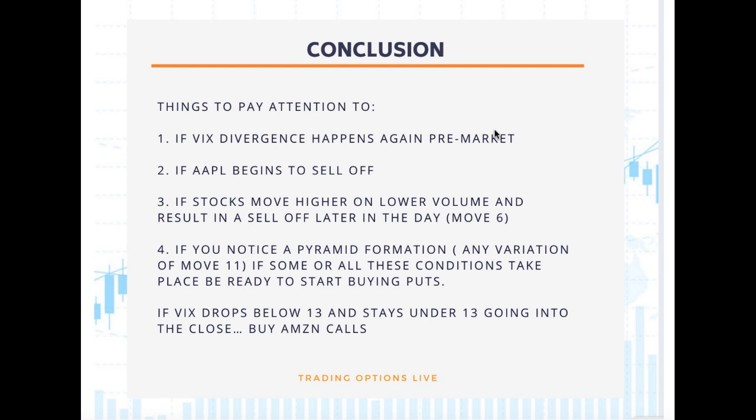Let's start with key takeaway from yesterday's observation on April 2nd, 2019. So these were the things we were paying attention to yesterday. If VIX divergence happens again pre-market, that was going to turn us into bears. If Apple begins to sell off, this one did not take place yet.